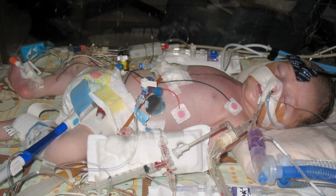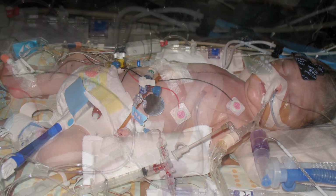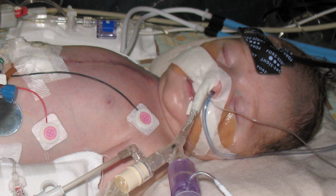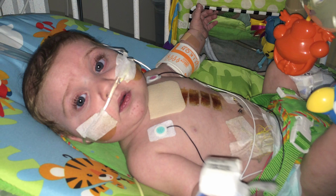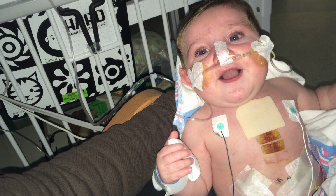Henry was born with a double outlet right ventricle with malposed or transposed great arteries and coarctation of the aorta, ventricular septal defect, and an atrial septal defect. Congenital heart disease is the #1 birth defect in America, and research now shows that children with complex heart problems are at higher risk for neurodevelopmental issues.